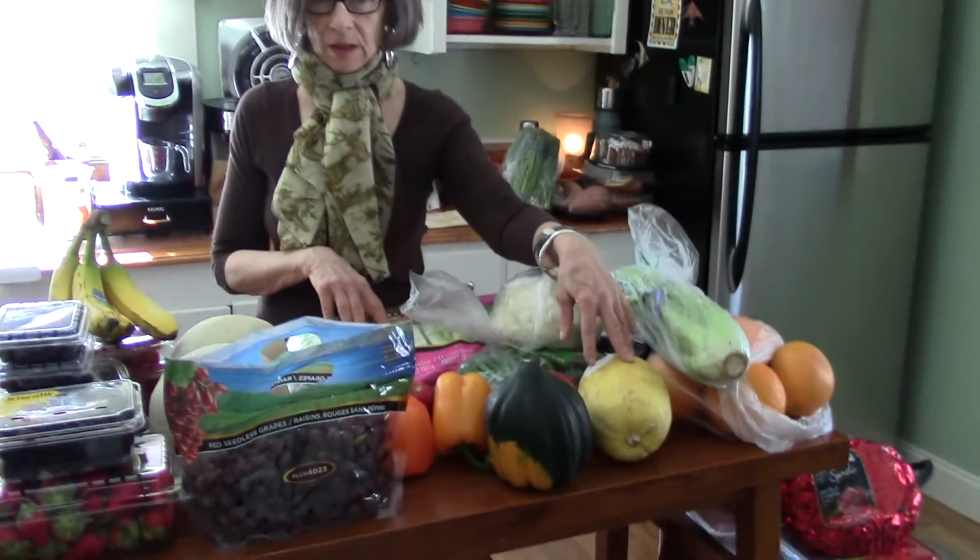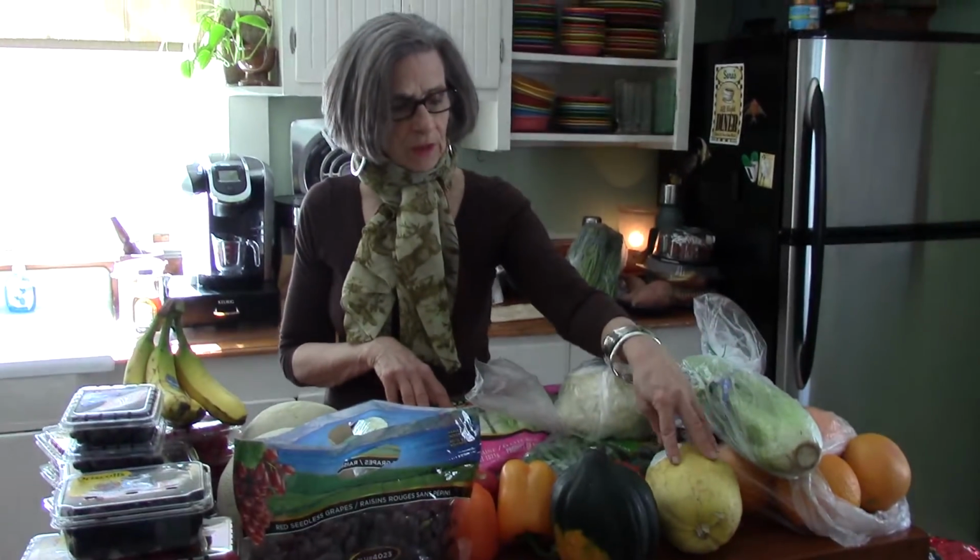Acorn squash and spaghetti squash. And I will slice these in 2, scoop out the seeds. I will pan a pan, and I will bake them at 400 for about an hour. And then I will knife them to see how tender they are. And I will put spaghetti sauce with the spaghetti squash, delicious.